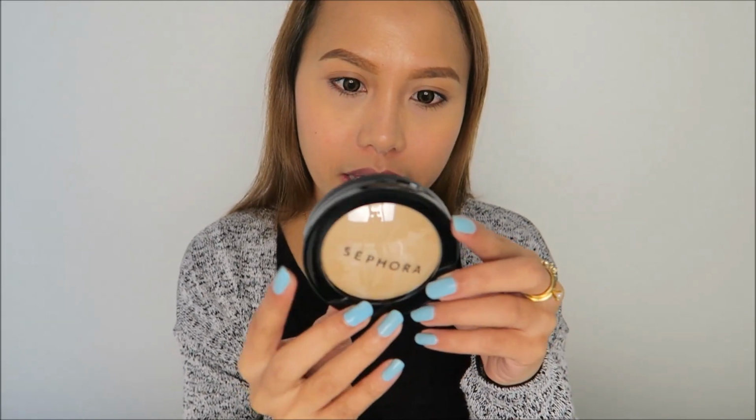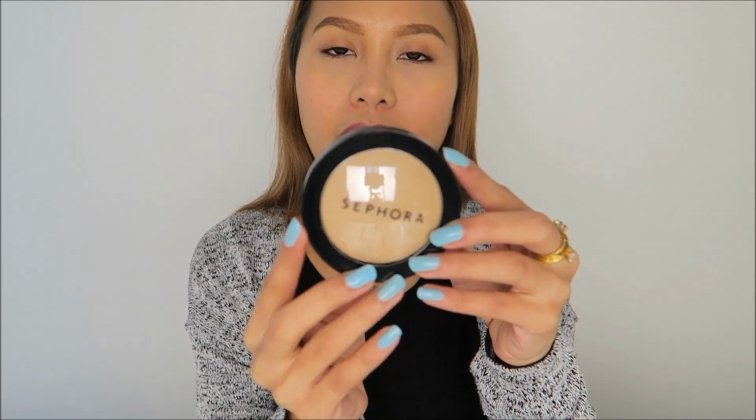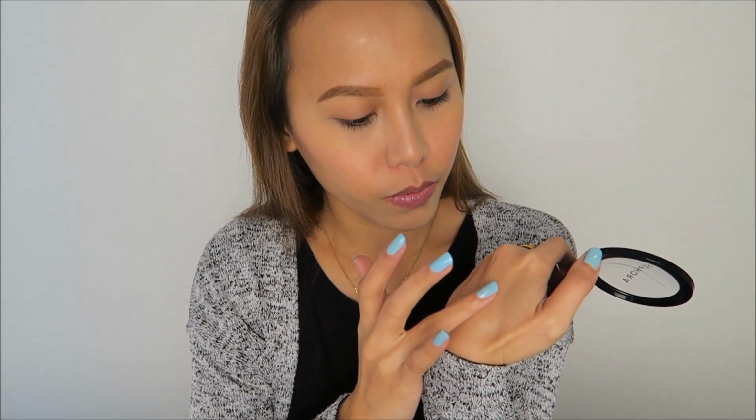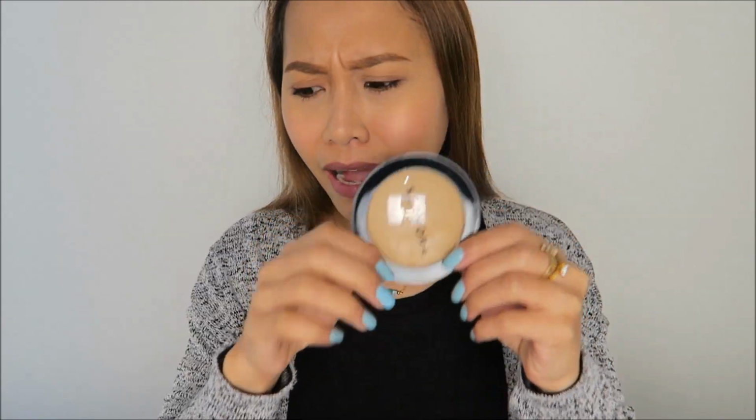Very lightweight. Next Sephora item is this Microsmooth Baked Face Compact. I have mine in the shade medium. By the way, do you guys like my lighting? Let me know if you like it. It just looks like that. It's a baked powder. Ooh, that is really smooth. And also looks like it's a great match sa akin. So that's perfect. Yeah, I can't wait to use that. Not that I'm in need of powder, but hey.